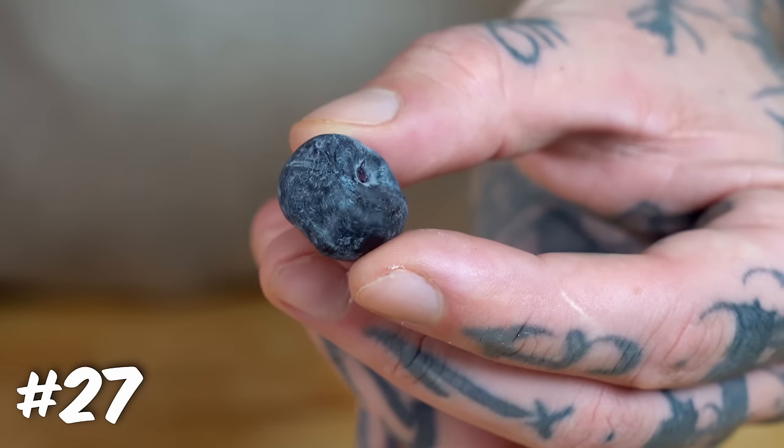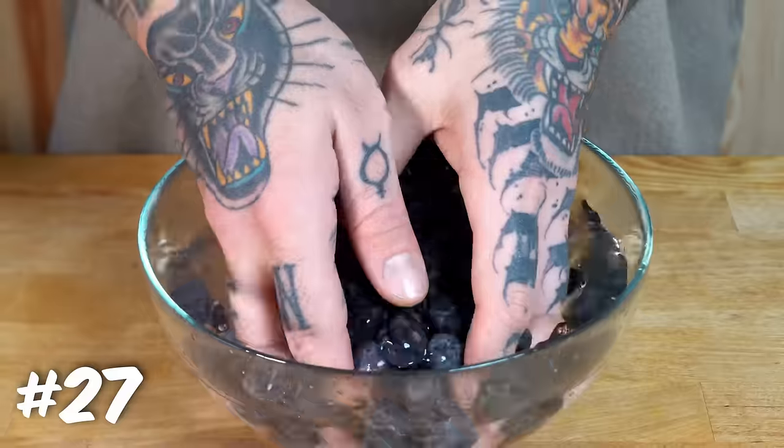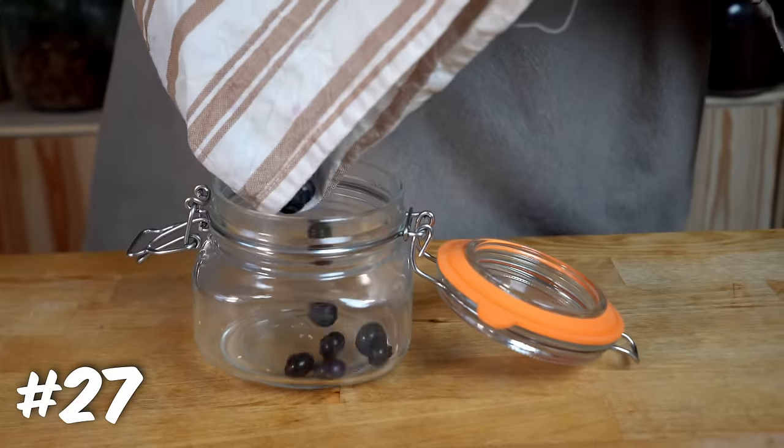The proper way to store berries. When you buy berries, they tend to spoil pretty quickly. So what do you do? Add them to a bowl with water and a splash of vinegar. Dry them with a towel. Don't press too much or you're gonna make jam. And add them to a jar to store in the fridge. They will last for more than 2 weeks.